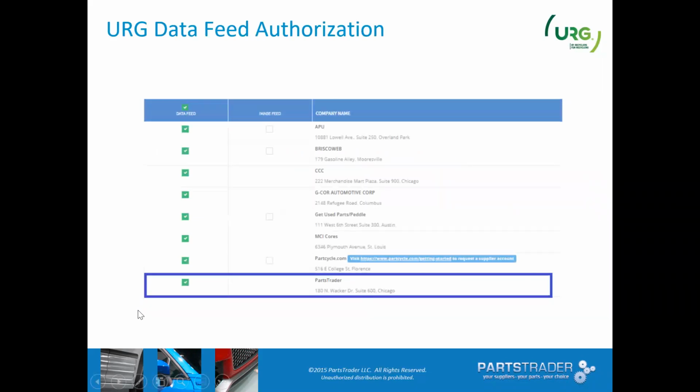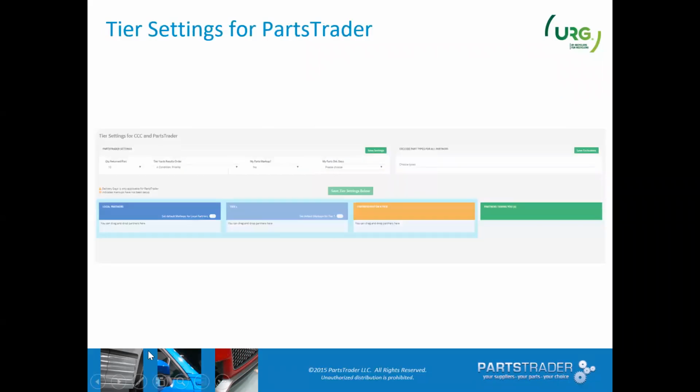So the next thing we would do is we go into your tier settings. For those of you who are not familiar with tier settings, you can reach out to Amanda and I to get that set up. That's just where you tier other yards' data as your own. And this is applicable for PartsTrader as well as CCC. So as you can see right here, in the top left-hand corner of this tier setting screen, you can choose the quantity return per part.